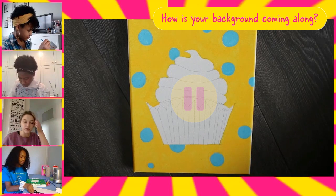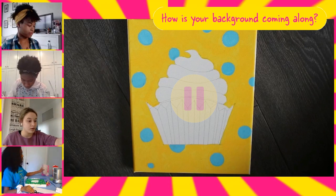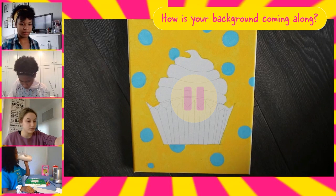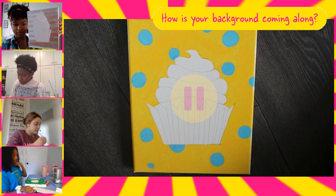I'm done with my background. Should we move on to the wrapper part? Yeah, I'm almost done with my background, so I'll just come back to it later. I've done that much.